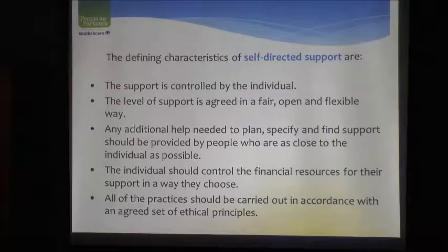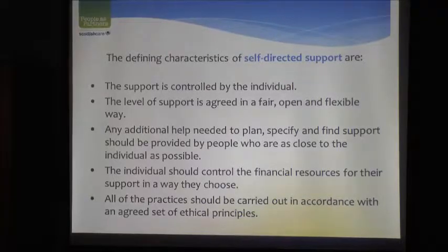There are some defining characteristics of self-directed support. The most important of these is that the support is designed and controlled by the individual. The person being supported is at the centre. That is what is meant by person-centredness. It is not support designed and controlled by the local authority or indeed by the provider.